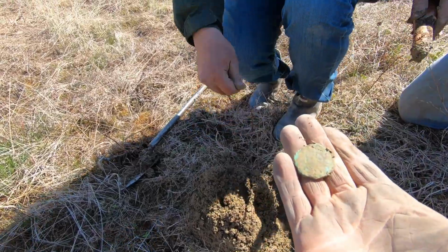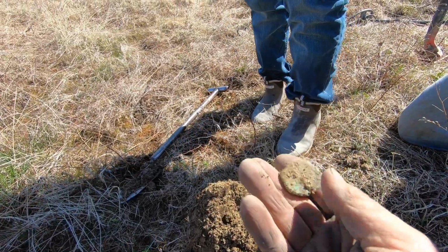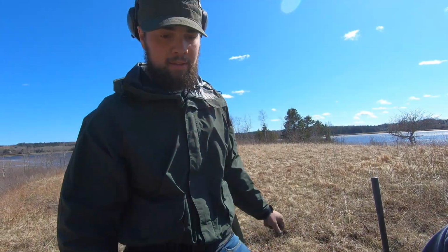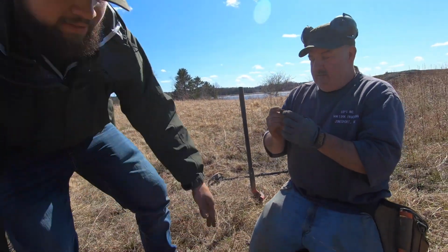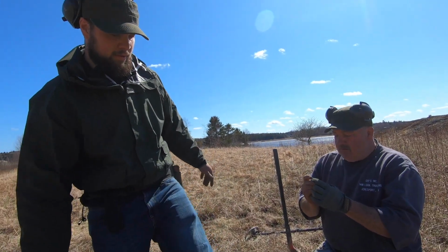Dude, that could be hammered, man. It looks different, doesn't it? Yeah, I think that's a hammered. Yeah, I think it is. I'm bringing it. So, you know what? Don't rub it though until it dries. Seriously, don't rub it until it dries.